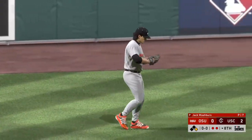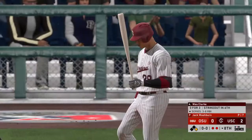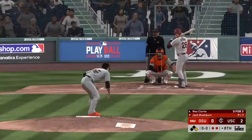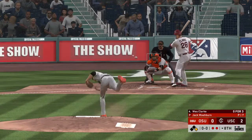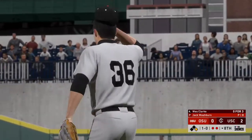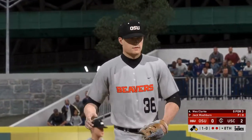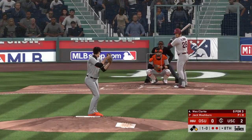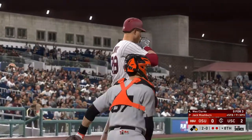Now batting, the first baseman, Wes Clark. So now it'll be the four-hole hitter, Wes Clark. First offering on its way. This one's outside, quite a bit off the plate that time. Lays off the fastball away, and it's 2-0.